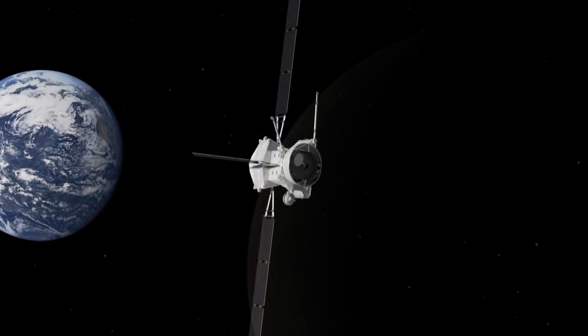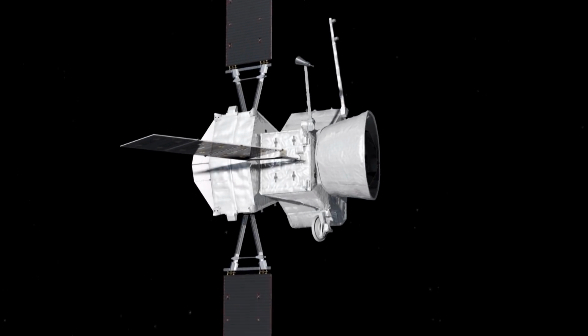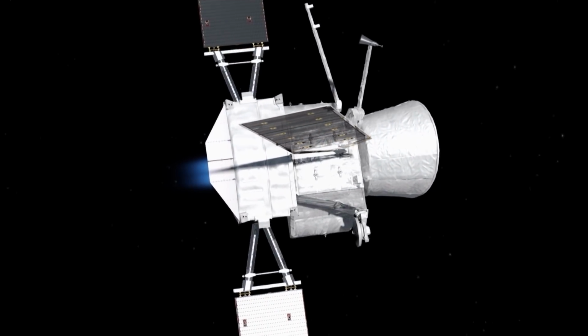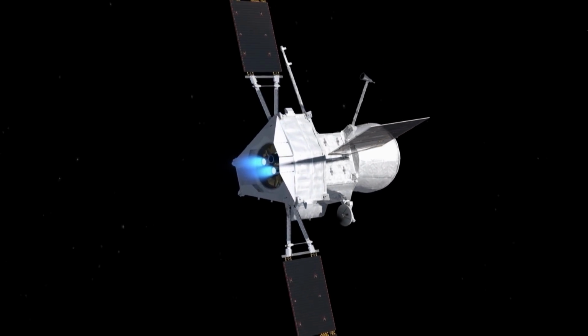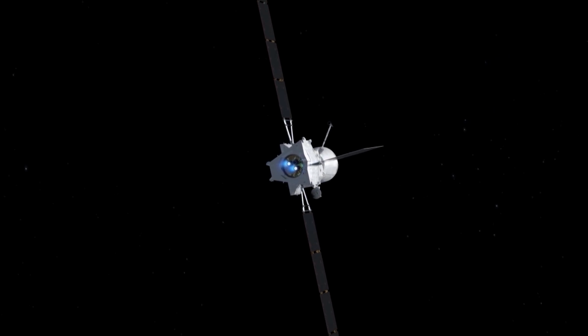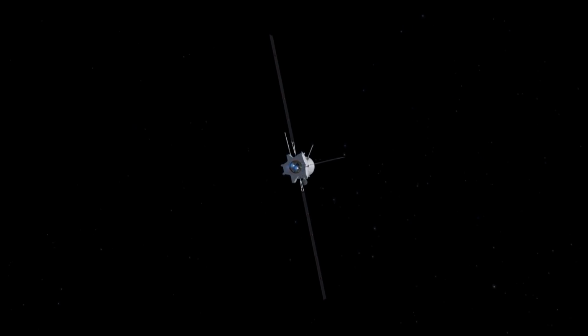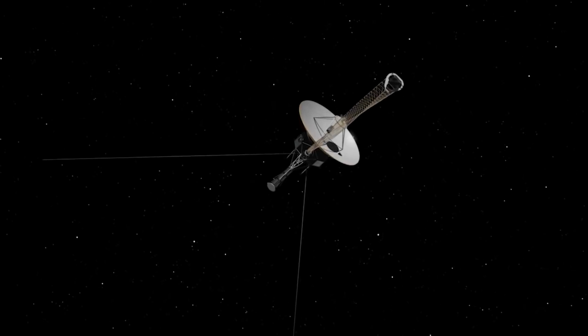A new mission is already on its way to Mercury, Bepi Colombo, named after the designer of Mariner 10's trajectory. It's a joint effort between JAXA, the Japanese Space Agency, and the European Space Agency. It will take 7 years to reach Mercury.